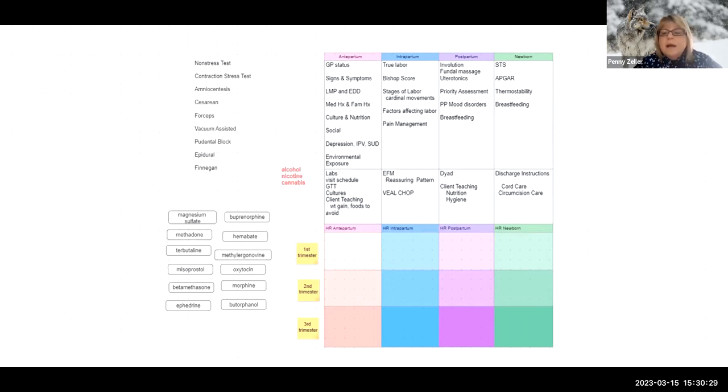If we have a client with diabetes, type 1 or type 2, how would this first column change in the first trimester? That's down here where high risk is. What are some things we think about with diabetes in the first trimester? Miscarriage, malformation. Okay, so congenital malformations, miscarriage. Good. I'm glad you thought about the spontaneous abortion. What else?